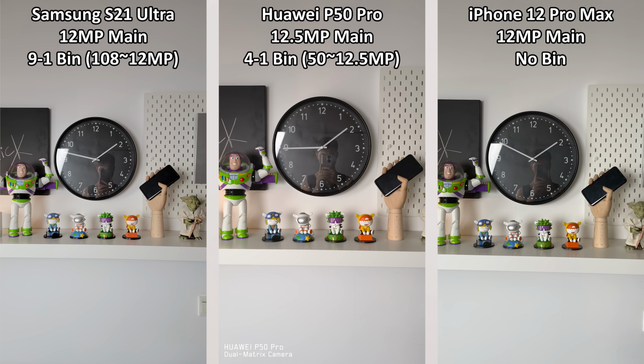When binning down the shots, the Samsung drops down to 12 megapixels but bins 9 to 1, and the Huawei bins 4 to 1 down to 12.5 megapixels. Once again, the iPhone cannot be pixel binned down. You get a slight haze effect when looking at the clock at the center over here on the Huawei device, which is slightly apparent on the Samsung, but not apparent at all on the iPhone.